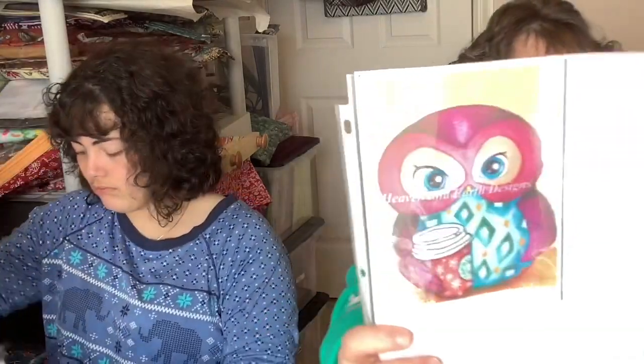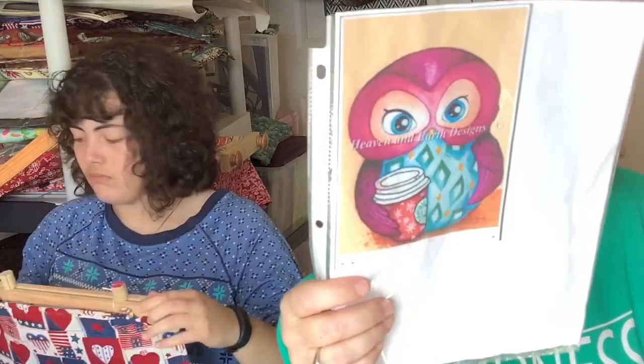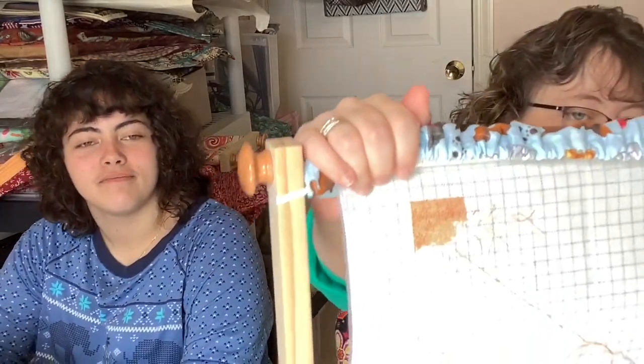The other one I started has been Autumn Owl, and I do have a picture of that one. This was thanks to Jessie Marie on Jessie Marie Does Stuff. One of her earlier videos popped up in my feed, and she talked about this owl with a Starbucks cup, and I was all on board for that, so I thought it would look nice in my office. By the time I get it done, I'll be retired. But here is where I got. I'm just in that upper corner.